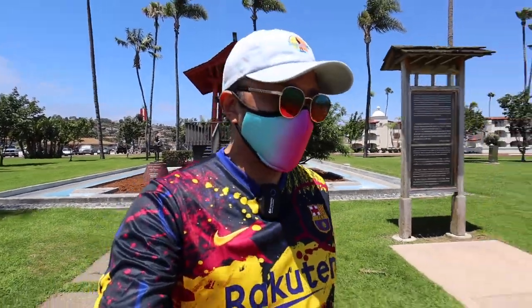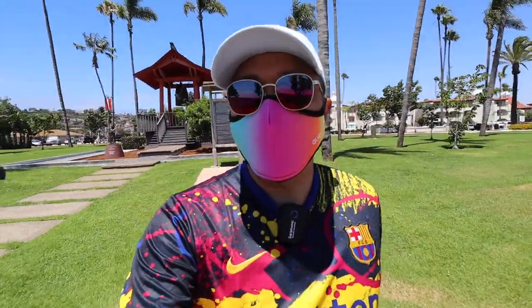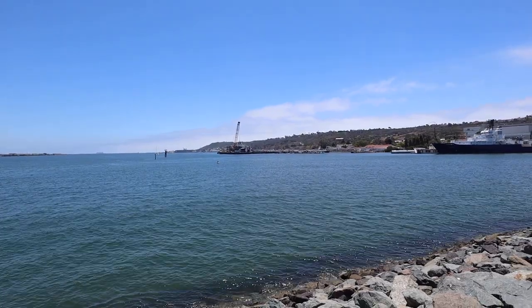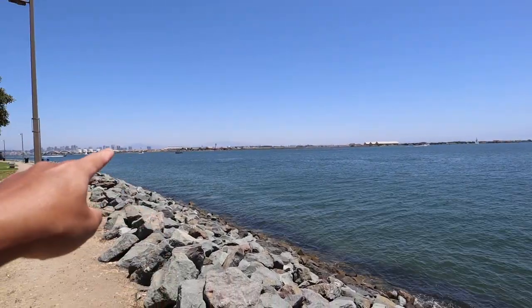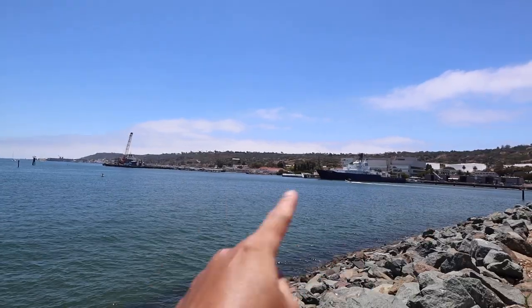Now, the reason why I wanted to take you over here to the tip of Shelter Island is because I wanted to give you an aesthetic view of Point Loma, the actual point of Point Loma and the Cabrillo National Monument. So right over there on that tip, that's where the Cabrillo National Monument is. It's a really cool place to go because you can see the Coronado Bay, the San Diego Bay, and then the skyline over this way, and you're up a little higher. Now, all of this is Point Loma.